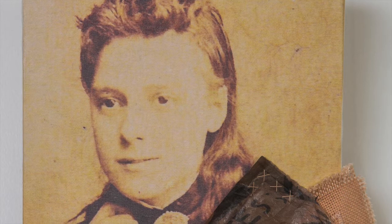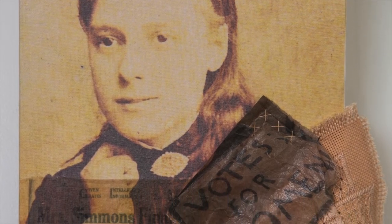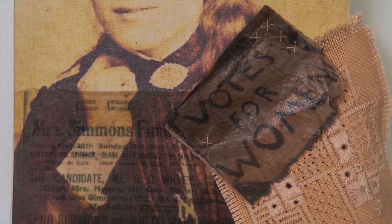The first two are of my husband's great-grandmothers who lived in England, and they were part of the suffragette movement, and they figure very highly in chronicles of the women's movement, particularly around Birmingham in England. So these are a little tribute to them. Of course, they were great tea drinkers, and so their words are printed onto tea bags and applied over the top of the photographs.